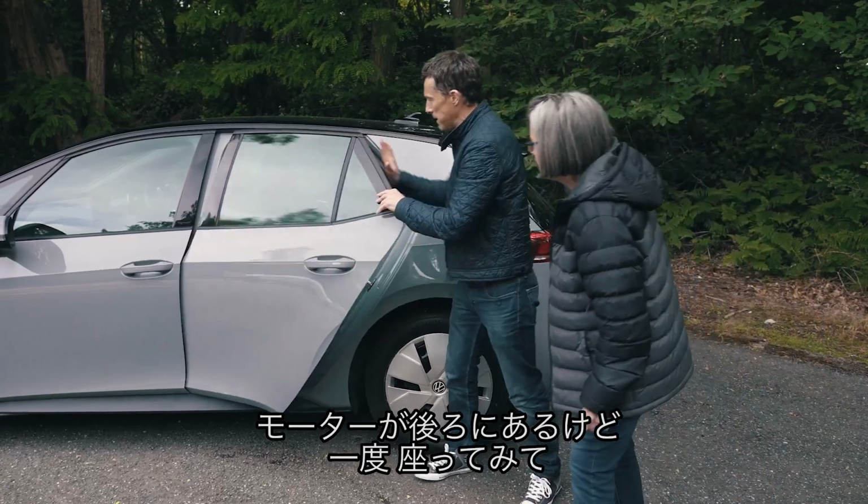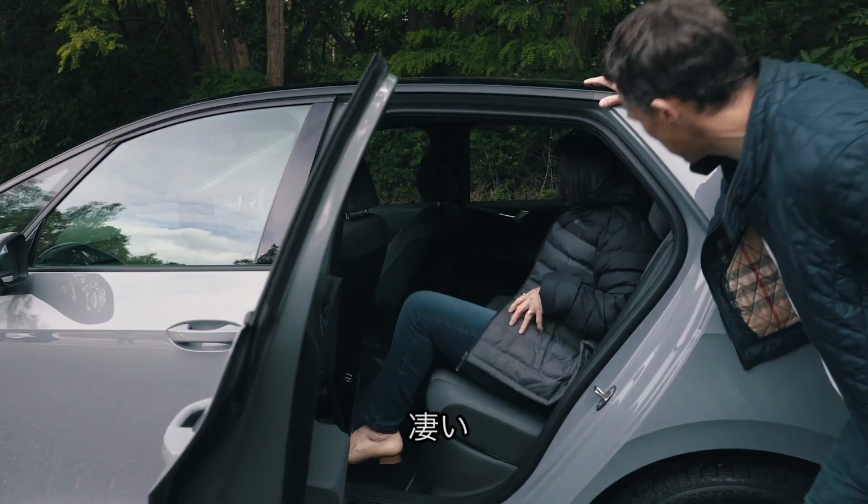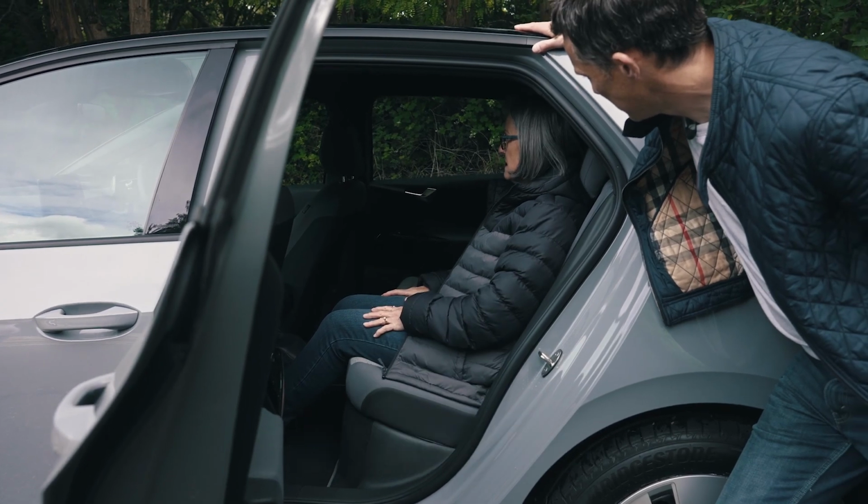But still, despite that, have a sit in there. You can see how much room there is in the back seats. Oh, goodness. If you need to give your friends a lift. I can stretch right out. It's all right, isn't it? Really supporting seats, nice. Shall we check out the front?